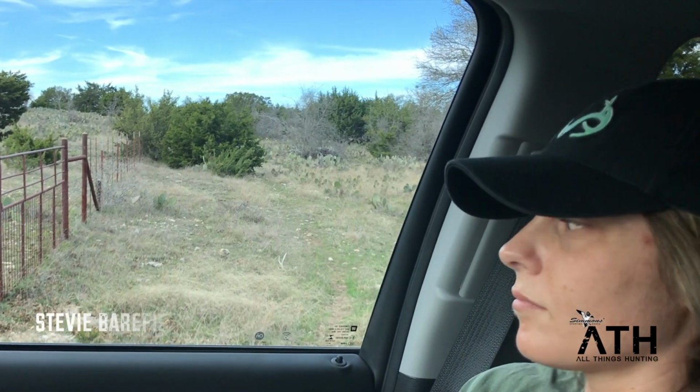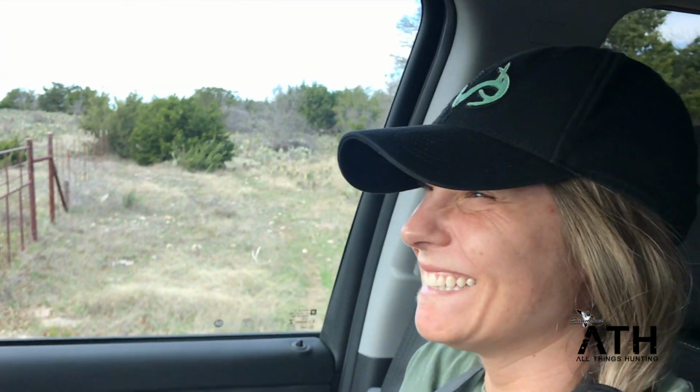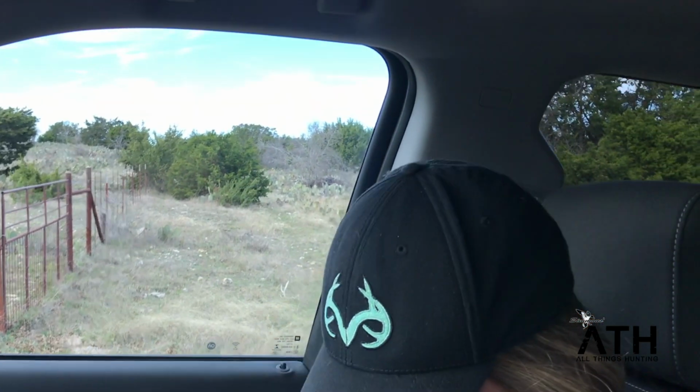See that deer horn? What? See that? It's a shed? Bigger one. Go get it. It's like, where are you stopping?